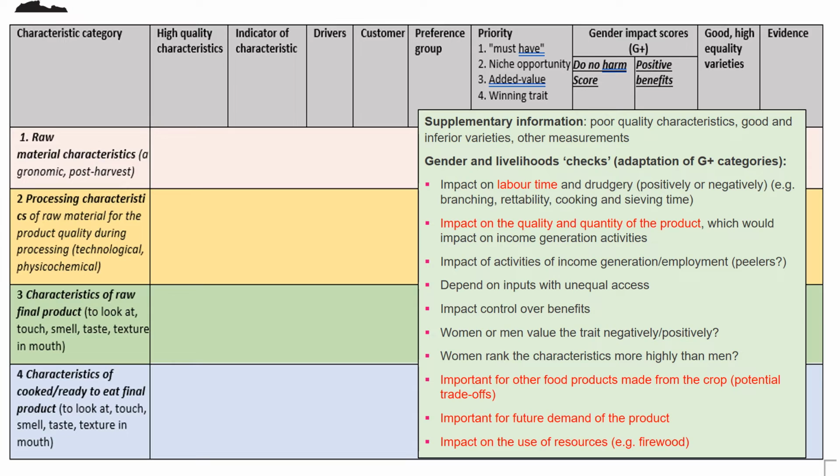We also have a number of supplementary information that we need to extract from each of the steps that should inform what goes into this product profile. And a lot of this is gender and livelihoods checks. It includes what impact on labor time, or what impact on quality and quantity of the product that characteristic has. And we'll describe that in a bit more detail.